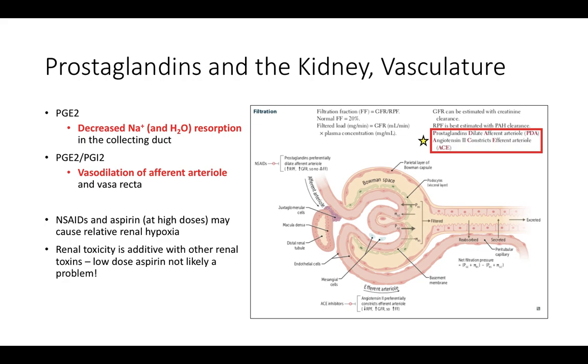And then also the fact that angiotensin 2 constricts the efferent arteriole. So if you give a patient an ACE inhibitor, you're reducing the synthesis of angiotensin 2. So instead of seeing constriction of the efferent arteriole, by removing the angiotensin 2, you'll see dilation.